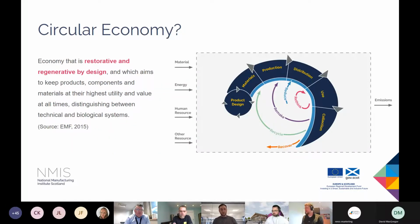So what is the answer to this unsustainable trajectory of the linear economy? Well, many people agree that the answer is the circular economy. By definition, a circular economy is an economy that is restorative and regenerative by design, and which aims to keep products, components and materials at their highest utility and value at all times, distinguishing between technical and biological systems. Similar to my slide on linear economy, the definition is visually represented by the diagram on the right-hand side. Through better design, material selections, creation of local supply chains, we definitely have the potential to reduce a product's carbon footprint.